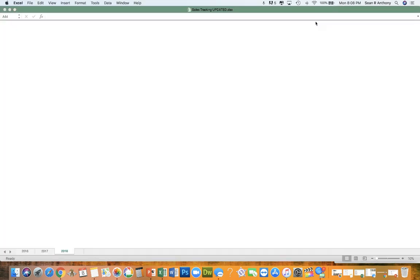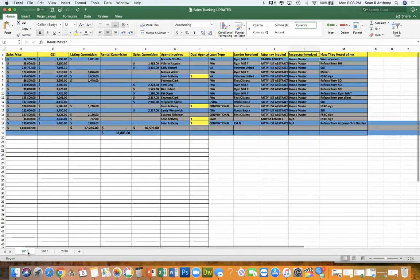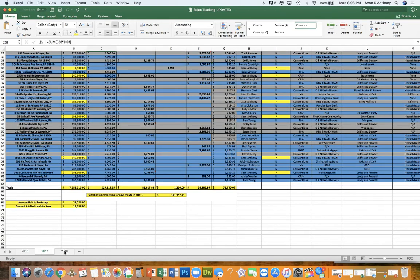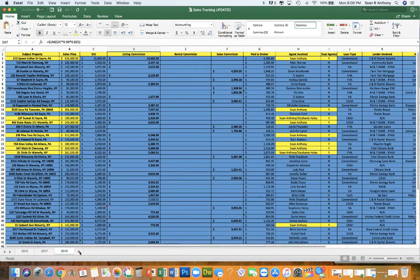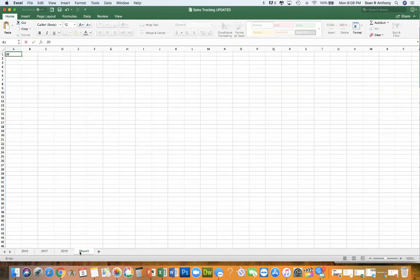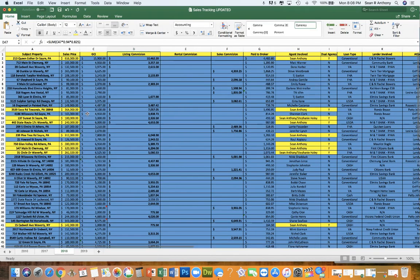Sales tracking. Let's get right into this. This is from the years I progressed. 2016, 2017, and all I did was create new tabs. All you got to do is create new, or use this. Like, for instance, this will be 2019 for next year. And it's one Excel spreadsheet.